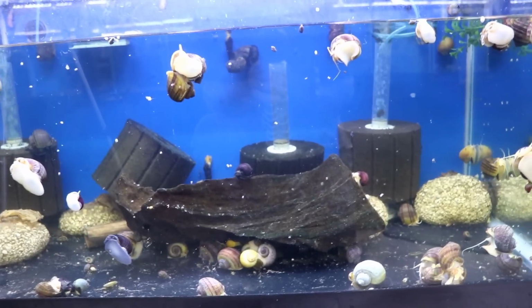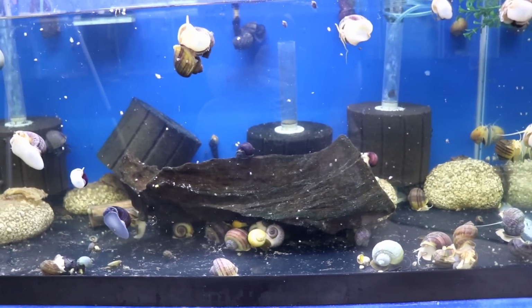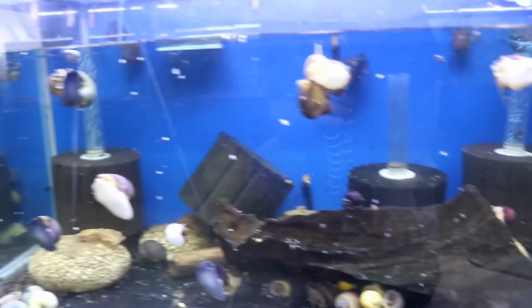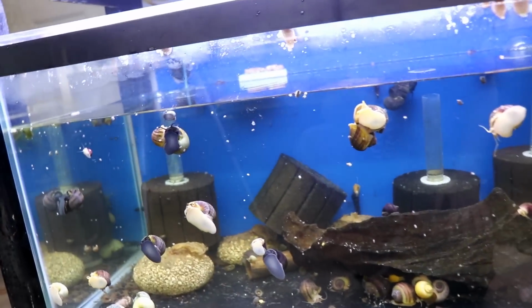The problem that I'm having right now, I've got too many purples. So I've got other ways that I'm currently dealing with that. So you'll see, again, all of these adults in here. And if you open the top, you'll see a lot of the egg casings that are here. So let me walk you guys through the process of what I do.